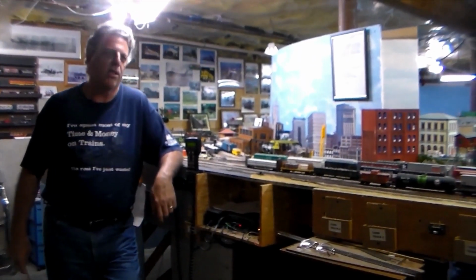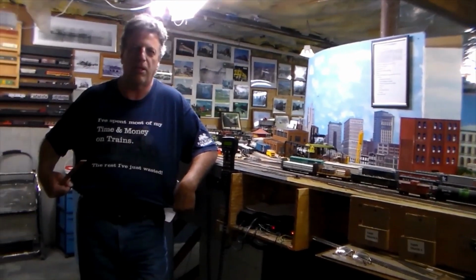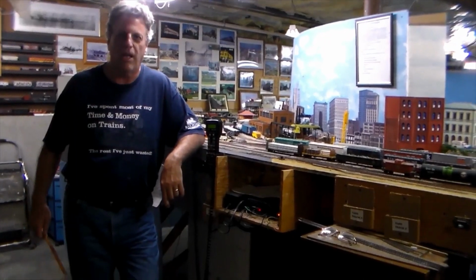Yep. And welcome to the Union Freight Railroad that is located in the basement of my house. As you can see by my shirt, I spent most of my money on trains. The rest I just wasted in my life. At the end of this layout, you'll understand why.